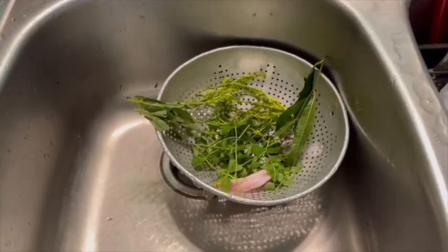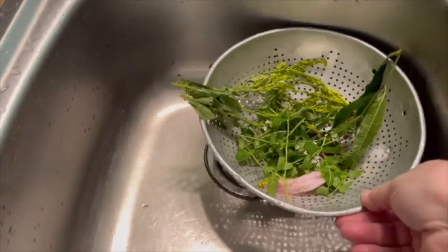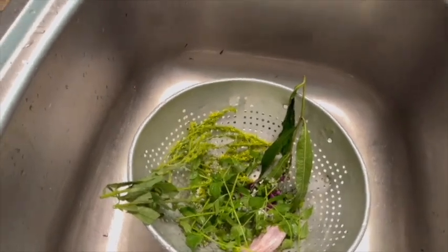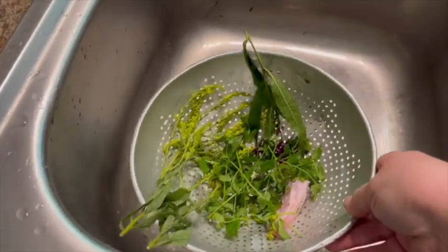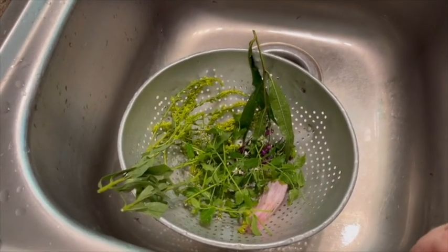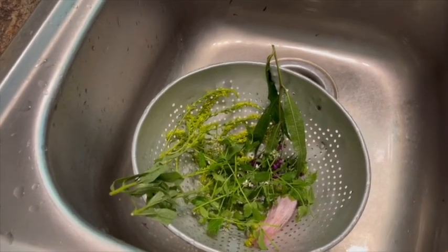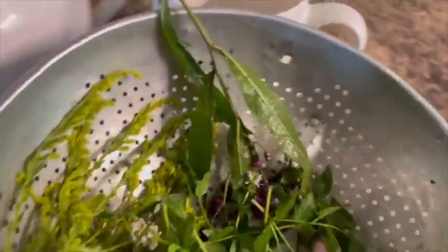Okay, my phone got overheated out there videoing again. And it's not as hot as it has been, but I guess I stood there long enough it overheated anyway. I just washed it off a little bit, and I'll show you what all I got. I got a few other things to go with my goldenrod to have a tea. You can mix it up and have anything you want in your tea. I'll show you what I've done just because of what was there as I was walking by.